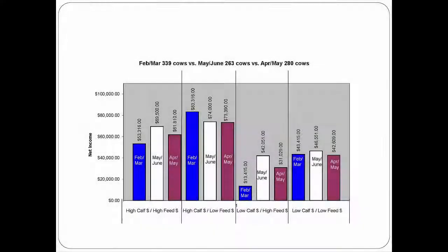And so again, I won't spend a lot of time on this, but one of the things that I did, I have to prepare a budget every year for the Research Foundation. And I was able to take different scenarios of different calving seasons. So these blue columns represent a February-March calving season. I knew what those numbers were because we'd done it for forever. And compared that to a May-June calving season and an April-May calving season. And then I used high calf prices and high feed prices, and high calf and low feed, and so on.